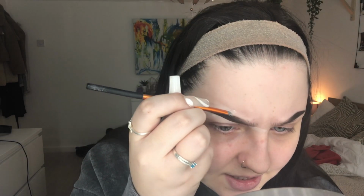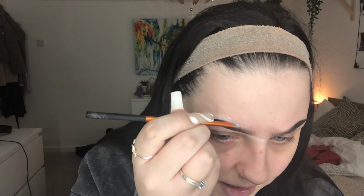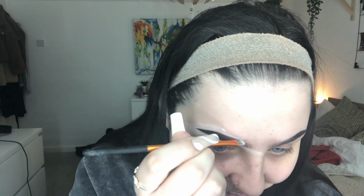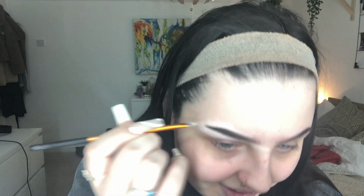I've done that line underneath there. We're not going to blend anything out yet. I'm going to put a little bit of concealer on the outside of my eyebrow. Okay, and then I do like to just drag a tiny little bit of powder through my hair, to keep it nice and brown. Like that.